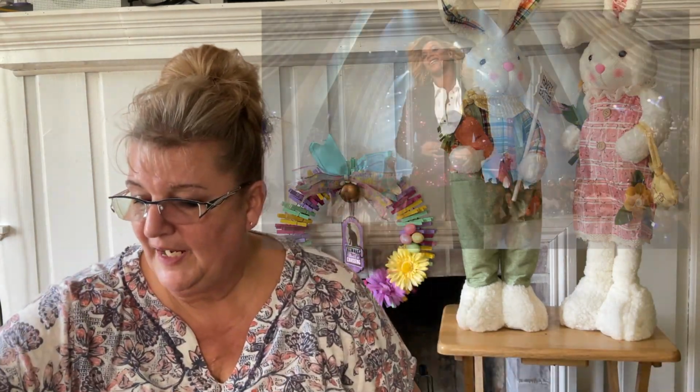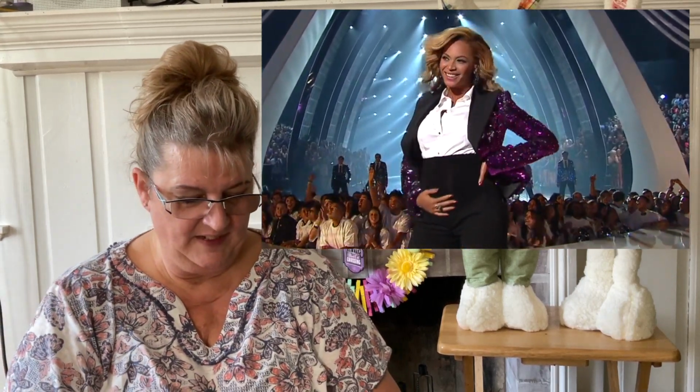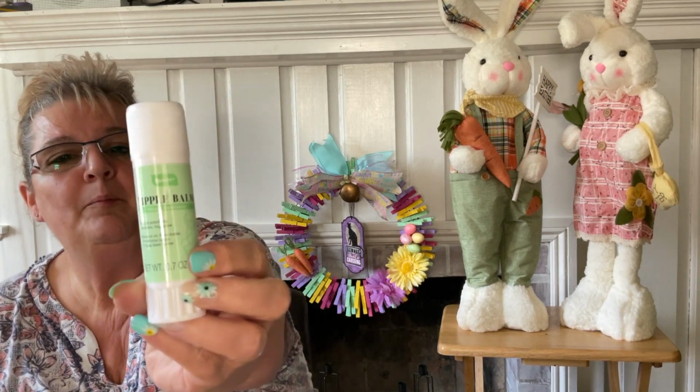Somebody I work with is pregnant, and I had seen these, so I'm going to bring these in for her. This one is Nipple Balm.